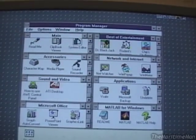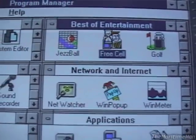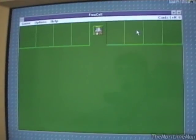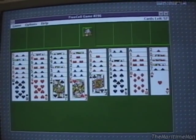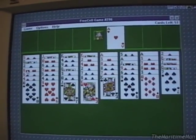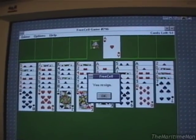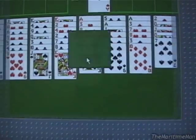Other than that, I don't know how to play these games, so I'm not even going to bother opening them. Ooh, it does come with Free Cell, a game that became standard on Windows 95, but they made it available for Windows 3.1. And I am not very good at this game. My mother's phenomenal at it. She beats one game after the other. You resign. Yeah, sure.